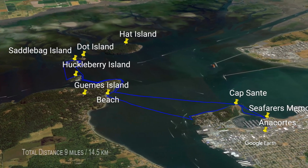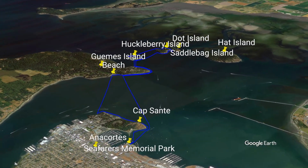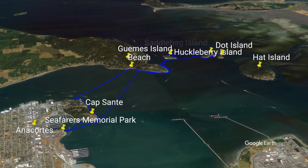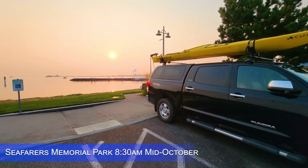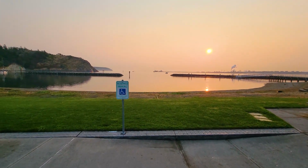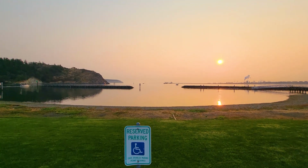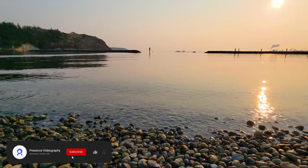The round-trip distance is 9 miles, or 14.5 kilometers, and took me 5 hours, including a lunch stop at Saddlebag Island. It's a beautiful Saturday morning in mid-October, and I'm at Seafarers Memorial Park at 8:30 a.m. This park is on the east side of Anacortes, has lots of free parking, and is an excellent launch point for a kayaking day trip.